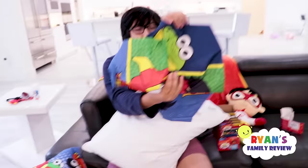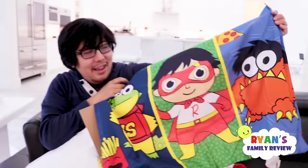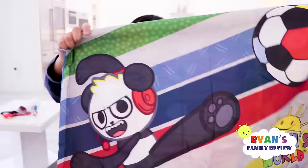Whoa, this is cool. It's a different design. Look at it. It's very, very cool. Red Titan, Gus, and Mo. And the other side is Combo playing soccer.